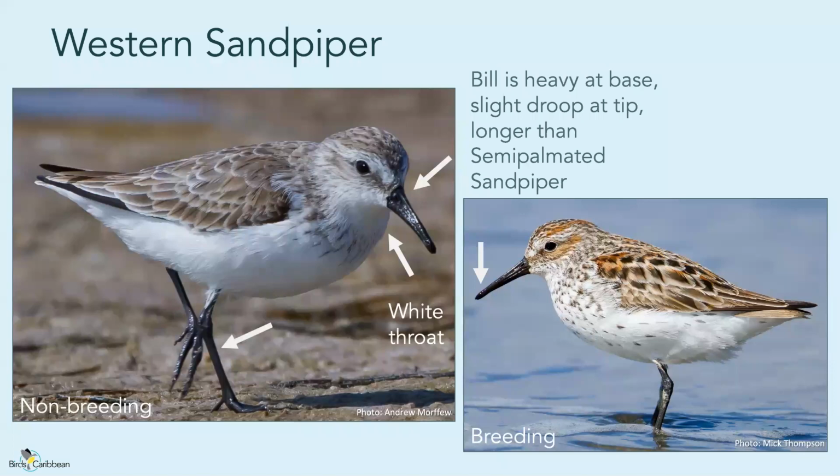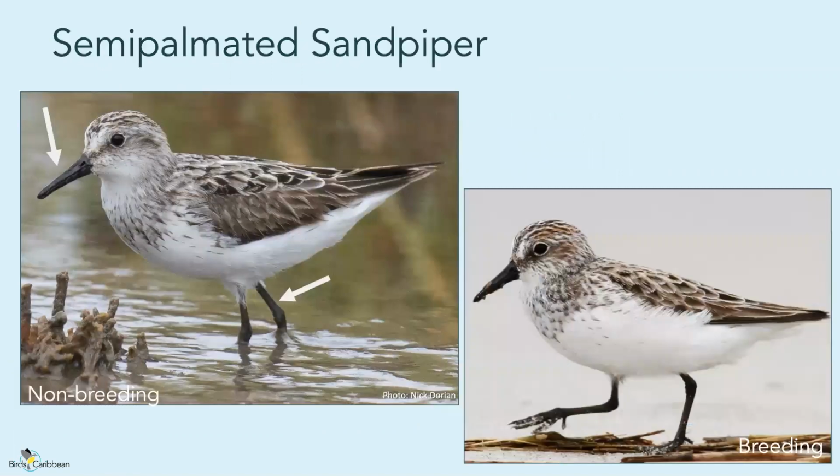Yes, as Jeff said, sometimes with the birds with the longer, heavier bills, you can definitely say with confidence, yeah, that's a Western, but then there is overlap. There are some individuals that have shorter bills that overlap with the Semipalmated, so that's where it gets challenging. Yep. And you can see why.